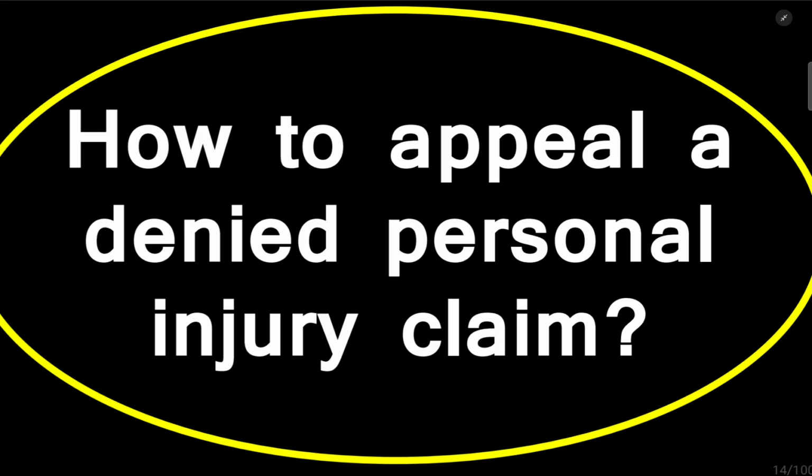Consider filing a lawsuit. Explain that if the appeal is unsuccessful, you may have the option to file a lawsuit against the insurance company for bad faith practice or breach of contract. Advise that filing a lawsuit is a more time-consuming and expensive process, but it may be necessary to secure compensation. Encourage speaking with your attorney to determine if litigation is the best next step based on your specific case.